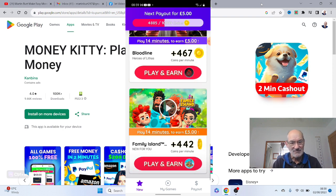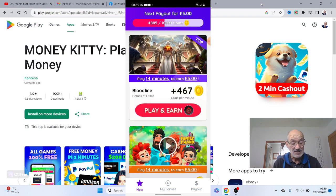When they say cash out $200 daily, I don't think that's quite true, and it's a little bit misleading on their app, on the Google page. I've tested loads of these games, and as and when you start playing them, you then have to play even longer to get less amount of coins. So it's getting you to play and play and play. That's what it wants you to do.